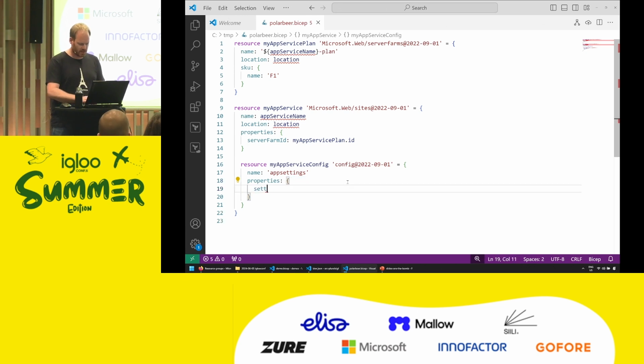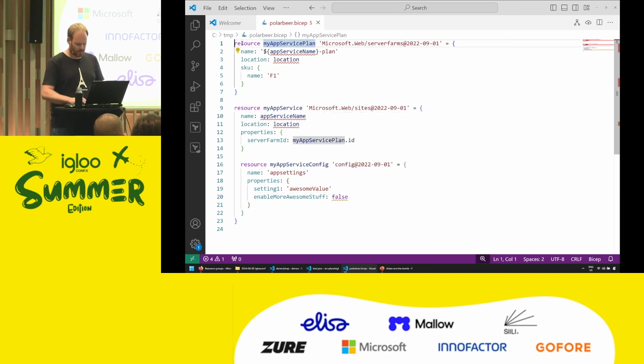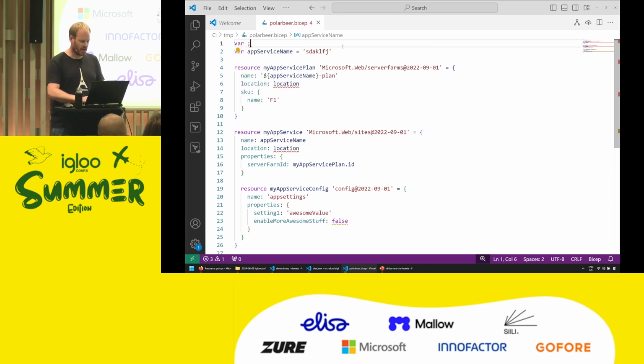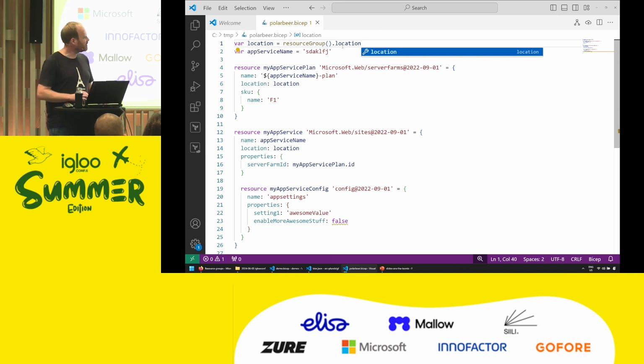Let's say setting 1 is awesome value, and then of course enable more awesome stuff is false. Nobody likes awesome stuff. And let's say var location is resource group.location. This should be a valid template, I think.